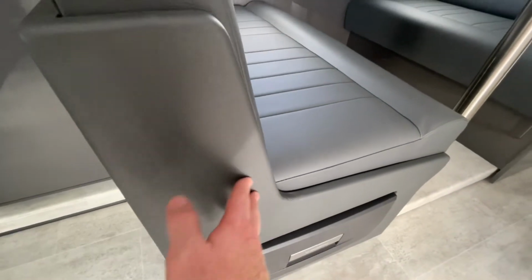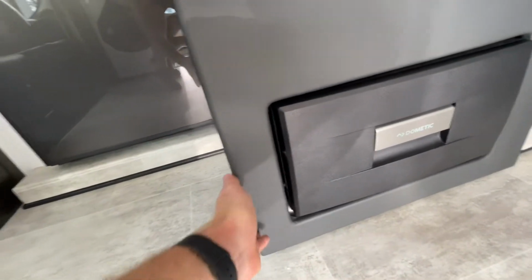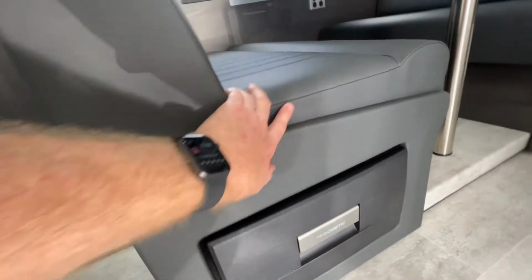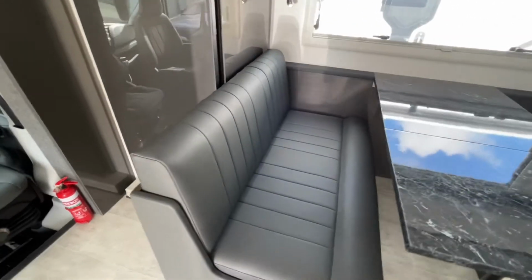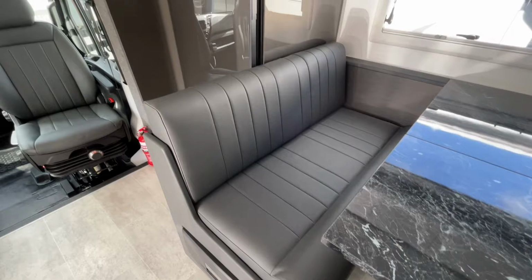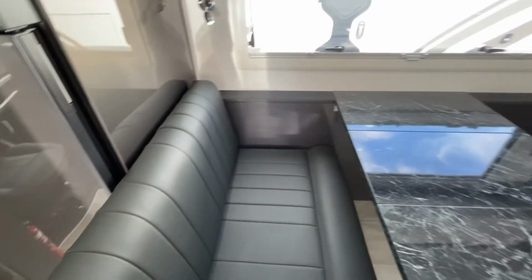Notice all the leather here and the way this is all blended in nicely, and how it comes down to the floor. It's beautiful. And again, genuine leather. Some people like using the fake leather nowadays, but we stick to the real stuff.